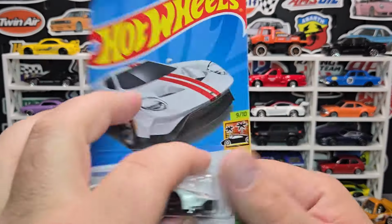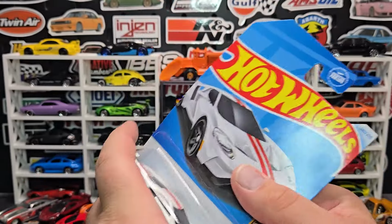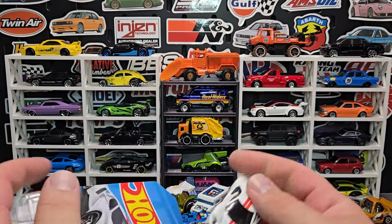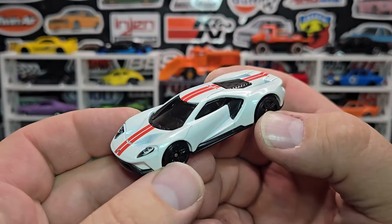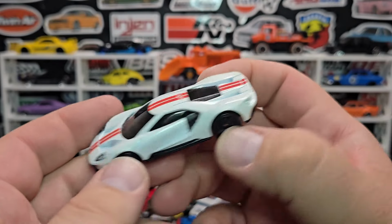All right, more P case. This is the Ford GT, the 2017 Ford GT. I have not been collecting this casting because I just haven't. But I think this one looks pretty good in white. So it's pretty much just like a regular white. And then it's got some red striping. The prints for the headlights look very, very good.